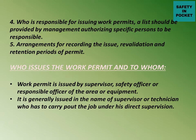Arrangements for recording the issues, validation and retention period of permit. So arrangement should be made for recording the issues. Suppose one work is being carried out and some issues arise. These issues should be recorded for avoiding the same issue in future works. Revalidation and retention period of the permit.